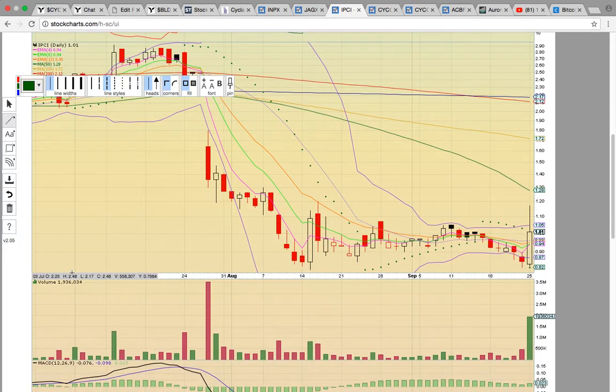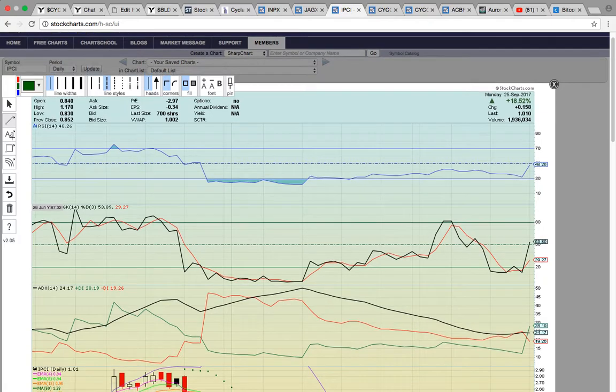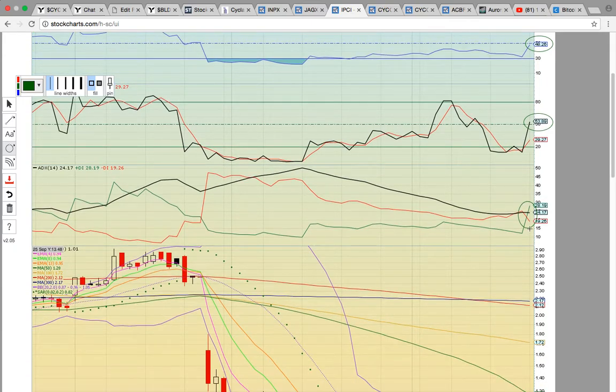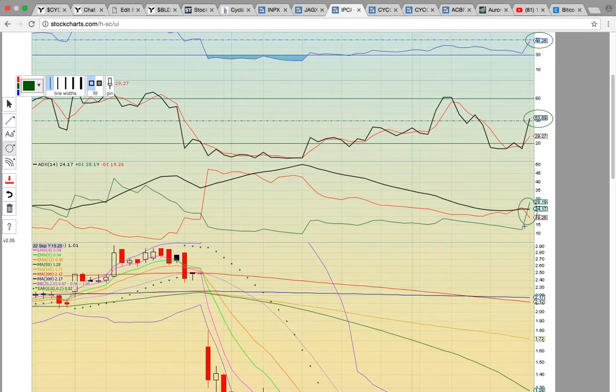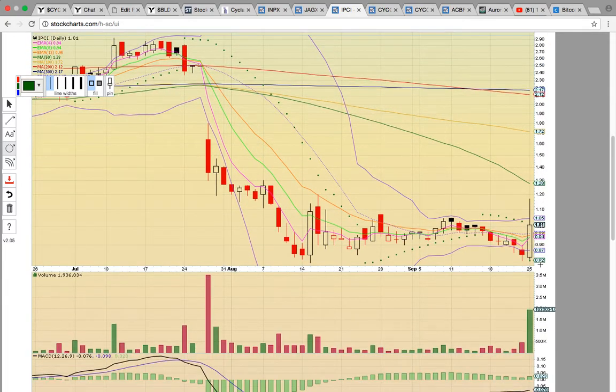Yeah, so if you look here, IPCI made our radar today because it's heating up. You've got RSI here at 48. We want to see that break above 50. It did close at 53 today on Fasto, so now it's above 50. It's in the bull zone with room to run. You've got a bullish crossover there on ADX. So these are all signals that the chart is heating up, along with the PSAR bull flip.